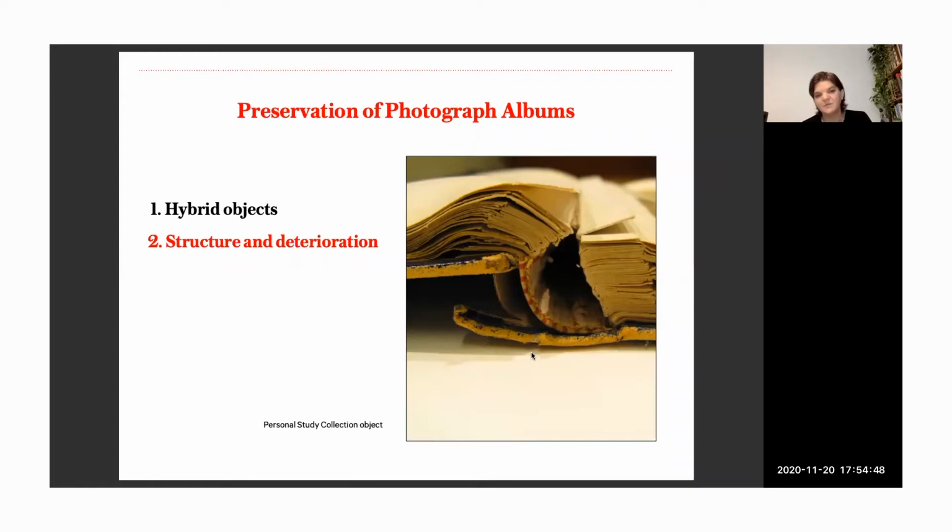Obviously, albums and scrapbooks are employed to house images or a combination of images and text. And they serve as protective enclosures. They serve as mechanisms to keep photographs flat, as display devices. And decades on now, we can see that these albums have been both a benefit at times to the photographs mounted on their pages and at times a detriment as well.